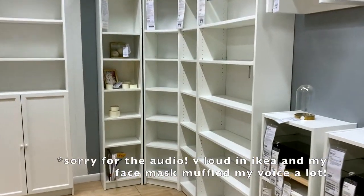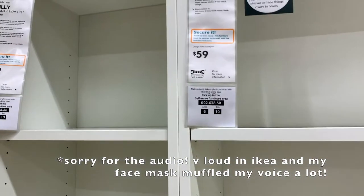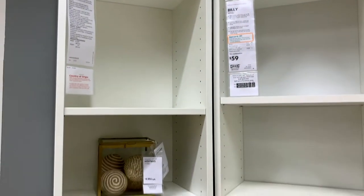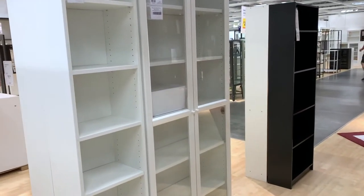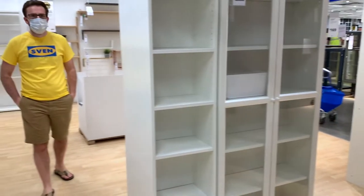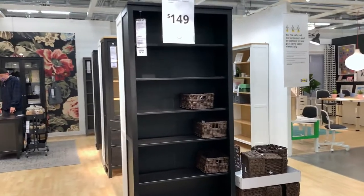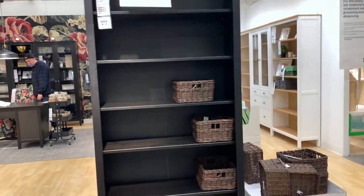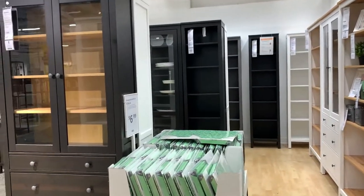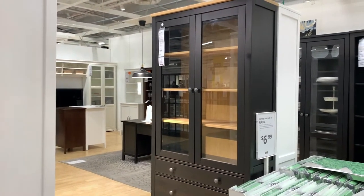So this is the Billy bookcase. I really like the ones with the glass in them. There are some taller shelves over here. They're a little more expensive, so I'm assuming maybe a little better quality. I really like these though with the glass in them like that.